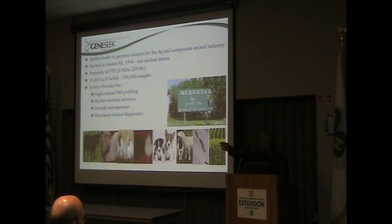The pictures at the bottom give you an idea of all the types of animals we work with. We also work a little bit with plants and trees. It's about 10% of our business, but just about the majority is animals, whether it's an ag animal, a production animal, or a companion animal. Okay, now what do these things mean? Just so that you know, genomics simply means the analysis of the entire genome, or the entire DNA content, of an individual, whether it's a human or an animal, makes no difference.